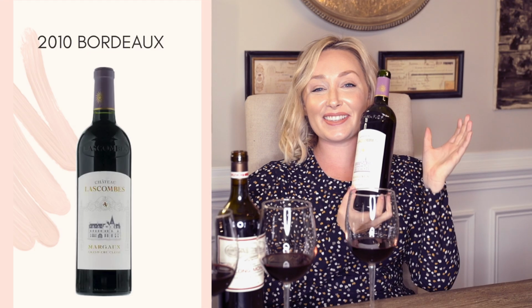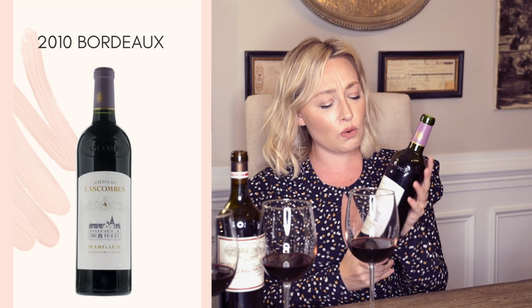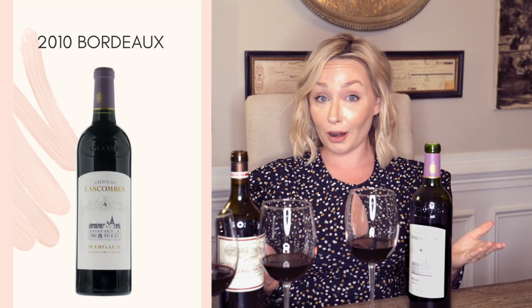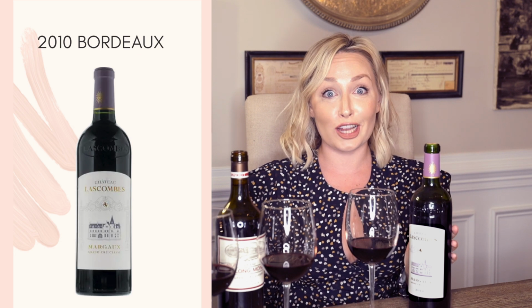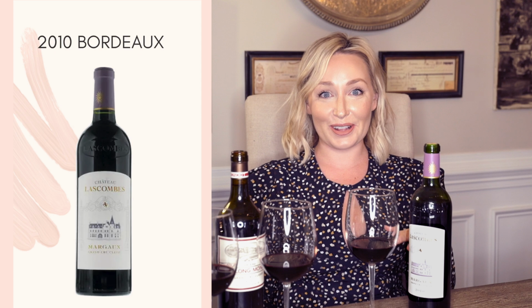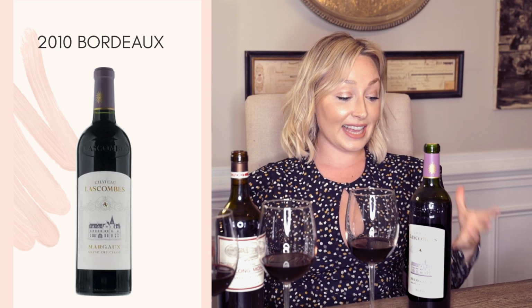All right, Chateau Lascombe. First up to bat from the region of Margaux in Bordeaux, one of my favorite regions, often a region associated with, of course, Chateau Margaux, which is located in Margaux, but there's several other wonderful chateaus there. This is what we call a second growth. So Chateau Margaux is a first growth, and then you had several classifications numerically ordered, second, third, fourth, fifth, so on and so forth. This is a second growth.